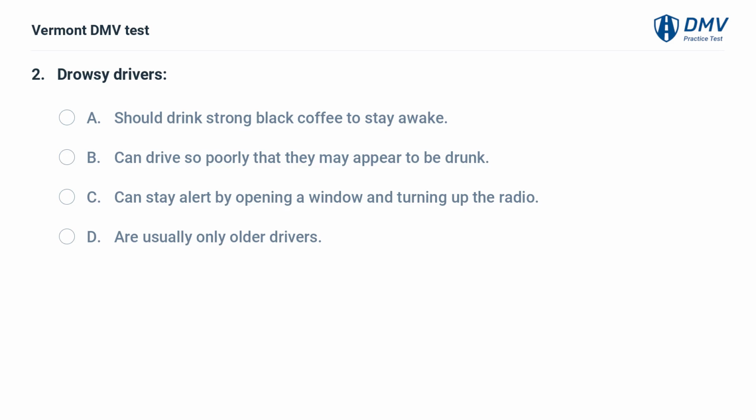Drowsy drivers: A. Should drink strong black coffee to stay awake. B. Can drive so poorly that they may appear to be drunk. C. Can stay alert by opening a window and turning up the radio. D. Are usually only older drivers.